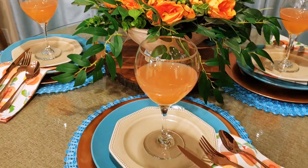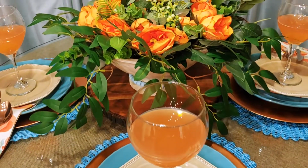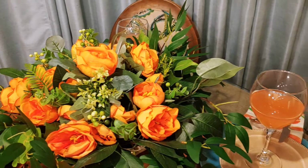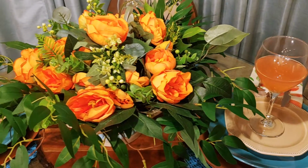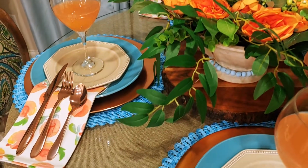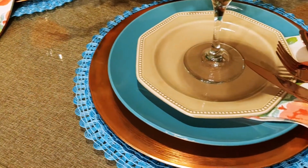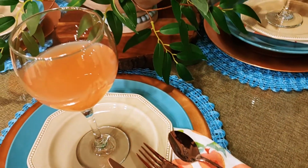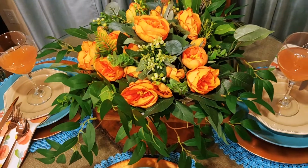So now, guys, can we talk about that wooden bowl with the turquoise wooden bead trim? It's filled with lush greens and those beautiful peach ranunculus buds. I really love the look of this table, and as you can see, I opted not to use the turquoise wine glasses that were shown in the items I was going to use today, just because I felt like it was too much of the turquoise overshadowing the peach. So guys, once you pull your table together, it's okay to add or take away things from your table if they don't look right to you.